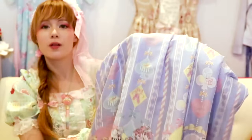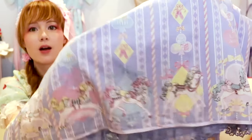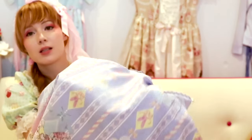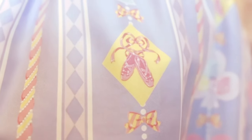They finally also dyed the lace on this one, which is good. So the lace is the same color as the dress. And furthermore, on the bottom, since it says carnival, yes, it will have horses go around. So here are the horses that you can see that go all the way around the dress. It's also typical of other popular patterns on Angelic Pretty, like bows, presents, and ballerina shoes, for whatever reason they're on there. I actually like the design of the horses, and I also like that some of them say hug me or be mine, like the candy that you see.